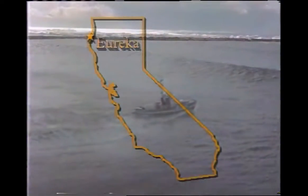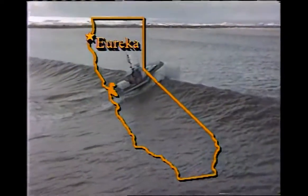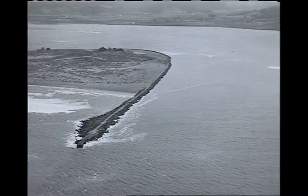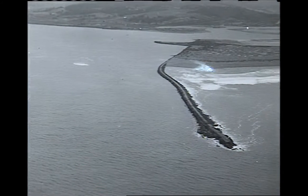Now that's what you call rough seas. And for the good citizens of California who live up on our northern coast, up in the Eureka area, it's a pretty common occurrence. Now, because of these seas, to protect their harbor and to allow shipping to be able to come in and out, back in 1889 they started building these huge, long jetties. Jetties on either side of the entrance to Humboldt Bay.